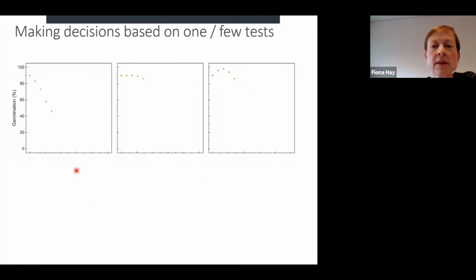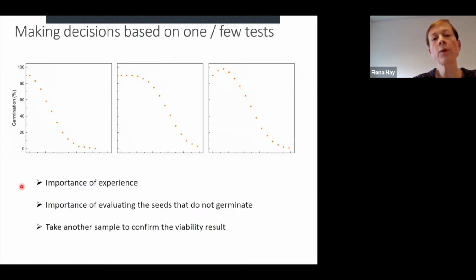But making decisions based on just one or a few results from the start of storage can be really quite difficult. If we had 90%, we wouldn't know perhaps whether we were going to have a survival curve which looked like this, a classical shape, or one where the viability was going to be maintained and then decline, or whether there might actually be some breaking of dormancy. This just emphasizes the importance of experience in terms of managing collections and making decisions.